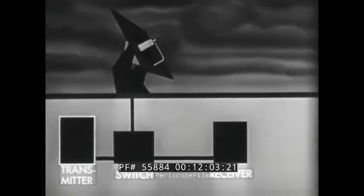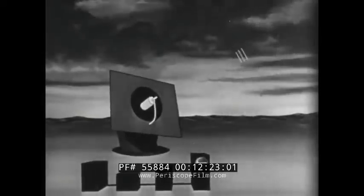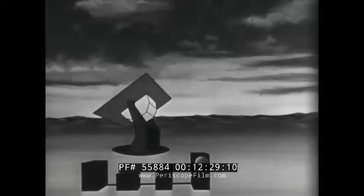And each time a wave starts out, a spot of light starts to travel on a cathode ray tube indicator. When the echo is received, the spot jumps. The distance the spot travels measures the distance the echo has traveled, and so tells how far away the plane is. But radar, like sonar, not only measures the distance to hidden objects, it also reveals their direction.